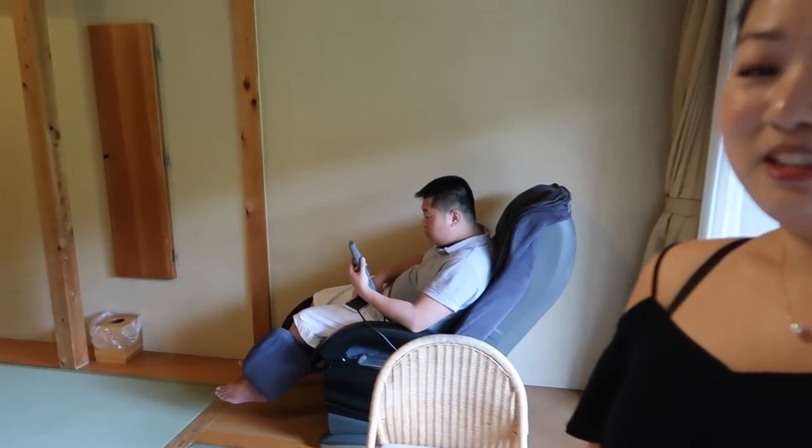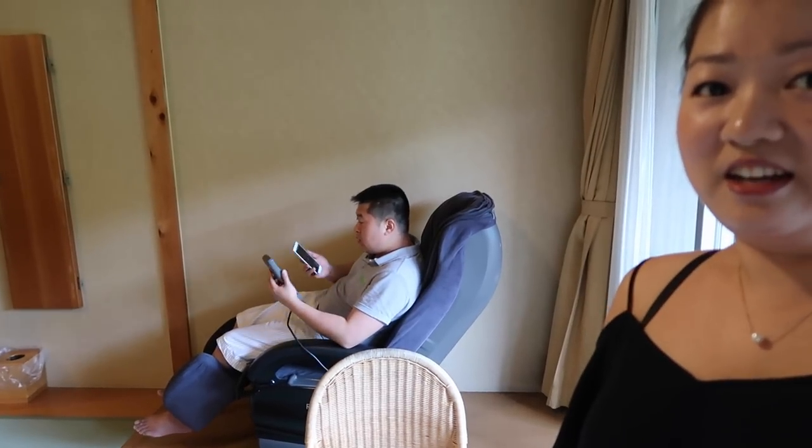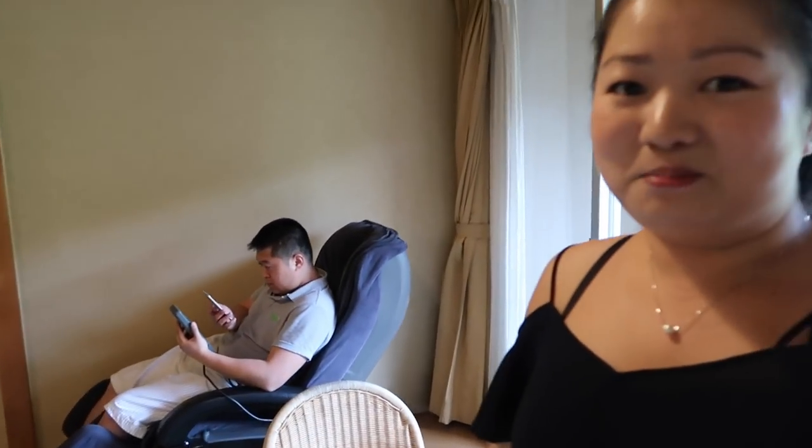And inside the room is so pretty. James is trying to figure out the massage chair. I guess that's the most technology advanced thing in this room at the moment. And also there's a TV.